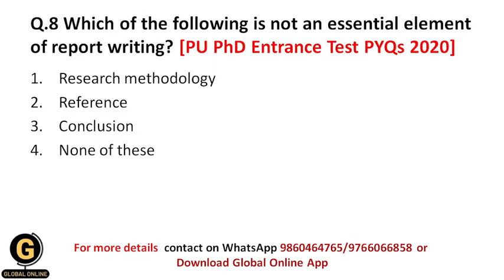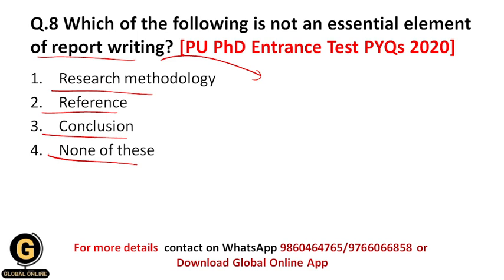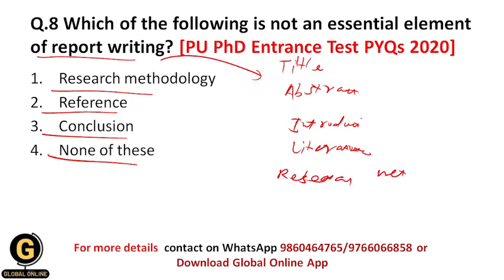Okay, which of the following is not an essential element of report writing? Research methodology, reference, conclusion, none of these. So students, as you know, report writing is nothing but what? Research report writing, and in this you provide the descriptions about major aspects of your research process. Under it you give the title for your research, you give the abstract, right? Then you write the introduction part, then you give the information about literature survey or literature review. Then you give the information about the research methods or research methodology. Then you describe the result section. Then you conclude all of your results, and then at the last you give the references.